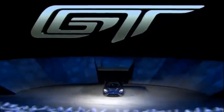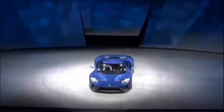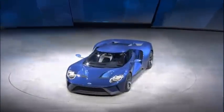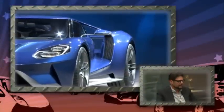A.M. Guerrero, who writes in from Manila in the Philippines, wants to know, was integrating some Le Mans prototype style aerodynamics part of the original plan for the GT? On this vehicle, on the 16? I think he means on the new one. Oh, yeah. Right. We knew we wanted to go back to racing, so aerodynamics was a big part of the program from day one.